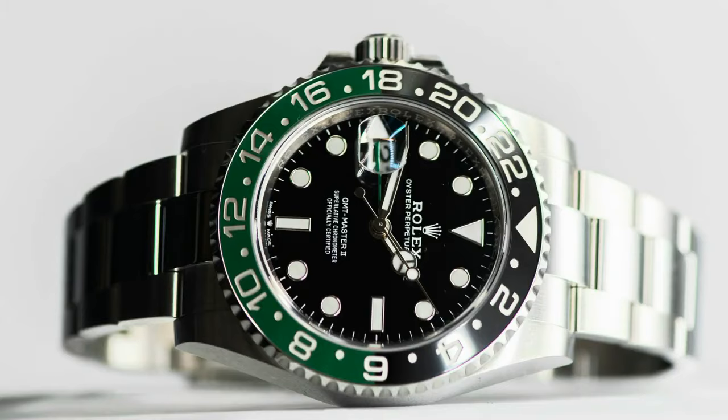Unbelievable. Our next watch is an unbelievable looking watch. When it first came out, it was all the way up, like the song, all the way up to like $50,000. We're talking about the Rolex stainless steel GMT Sprite with an oyster bracelet. Unbelievable looking time machine. Again, it hit the $50,000 mark.